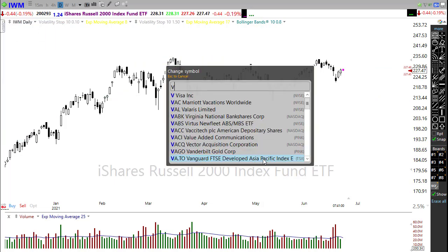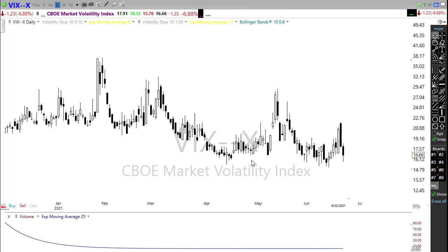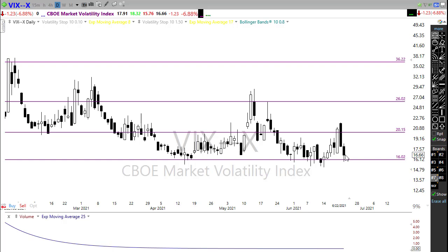Then let's take a look at the VIX. Now the VIX, you would think that hitting new record highs in the market and pressing for new record highs in several of the indexes, we didn't break to a new low here in the VIX. However, we did see a nice substantial pullback.